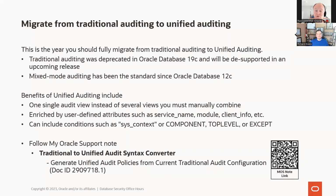And we will move to a default of unified auditing, the one we introduced in 12C. Believe it or not, that is now a decade old. Stop and just internalize that. Unified auditing is now 10 years old. Yeah. No wonder I have no hair.